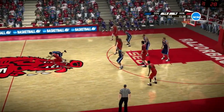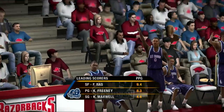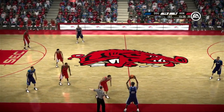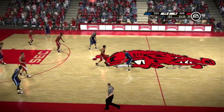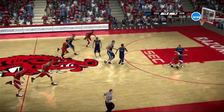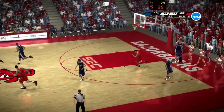Showing great patience as he waits for the reset of the offense. Oh, and you can see the frustration as he picks up the foul. Oh, that's a bad, bad foul right there, Brad. Freeney is pretty fired up and excited. Yeah, no kidding, partner. When you have some success, you start to gain some confidence. For the bucket, makes the shot.